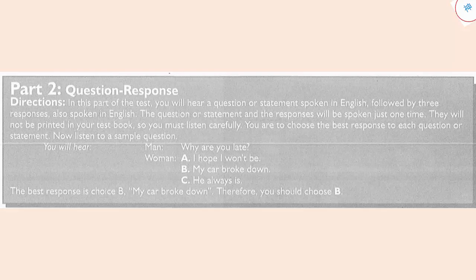33. What time do you usually have dinner? A. It's too late to eat. B. It depends how late I get home from work. C. I've already eaten.